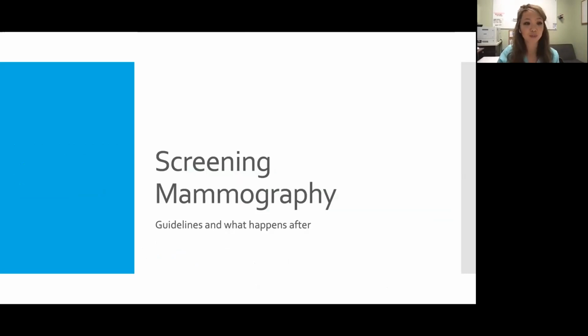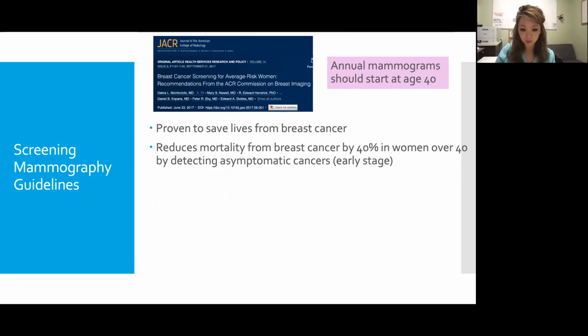So I can't give a general breast radiology talk without talking about screening mammograms and our current guidelines. I'll go very quickly over this. There's different guidelines in the news, but essentially we go by the ACR, or American College of Radiology guidelines, because we're radiologists and we're the ones who see the cancers. So the general premise behind any screening exam, whether it's a colonoscopy or a mammogram, is the same. Like, we want to catch cancers at early stages to prevent morbidity, mortality, and healthcare costs.